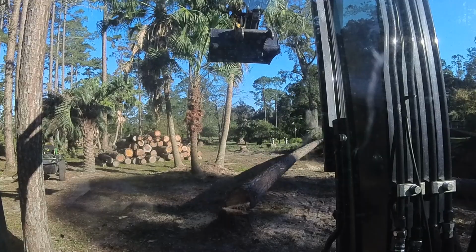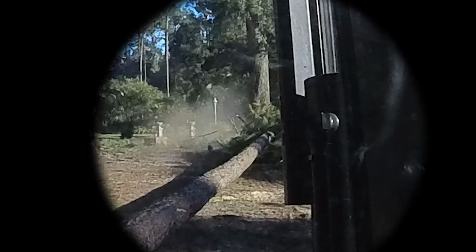I was happy with myself on this one as I expertly placed the top of this tree on the existing fire pile.